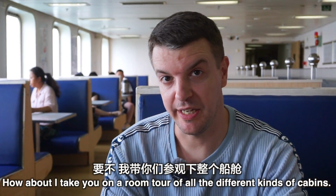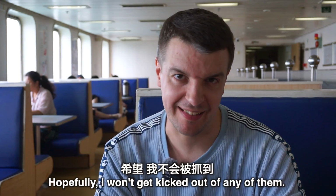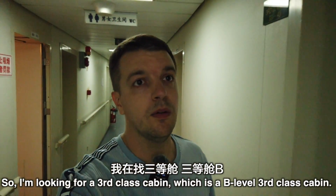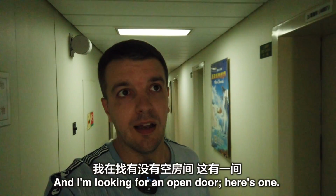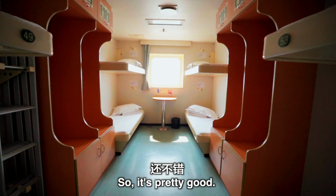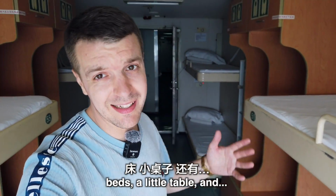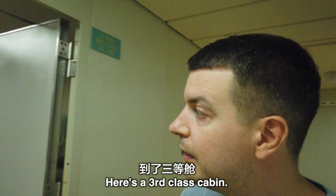How about I take you on a room tour of all the different kinds of cabins? Hopefully I won't get kicked out of any of them. Come on. Right, so I'm looking for a third class cabin, which is a B level third class cabin. And I'm looking for an open door. Here's one. 220 yuan per ticket. Sleeps up to 8 people. So it's pretty good. Although that's all there is in here basically. Beds, there's a little table and a nice sea view. Lovely sea view.